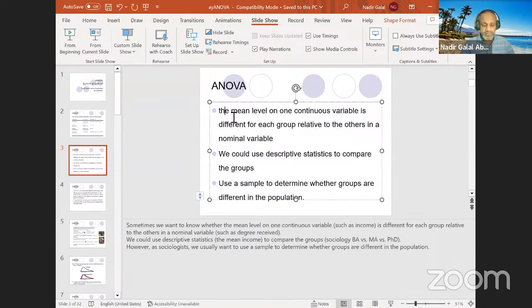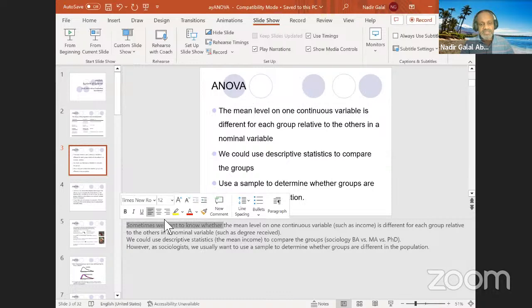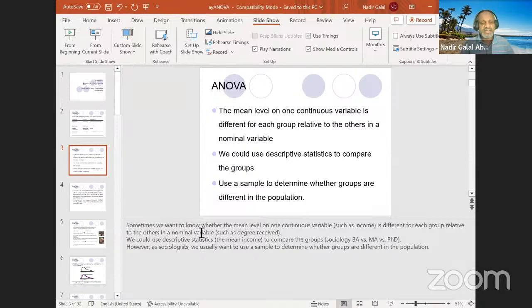So when I'm presenting the sentence, I'm not reading this here, I will be reading this speaker note. So I will start this. Sometimes we want to know whether the mean level, so here the mean level. If that makes sense. So this part is a speaker note or connecting sentences or contrasting.